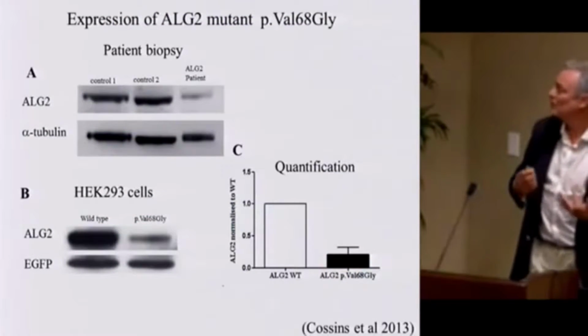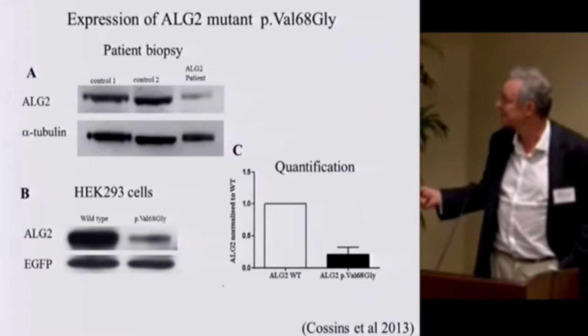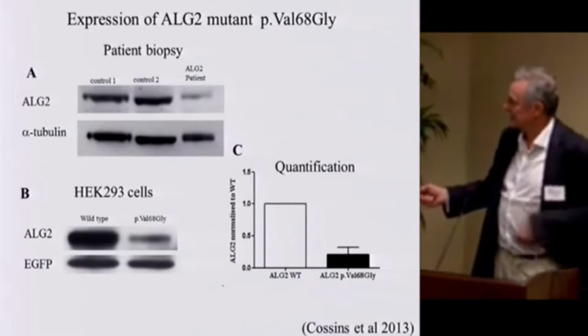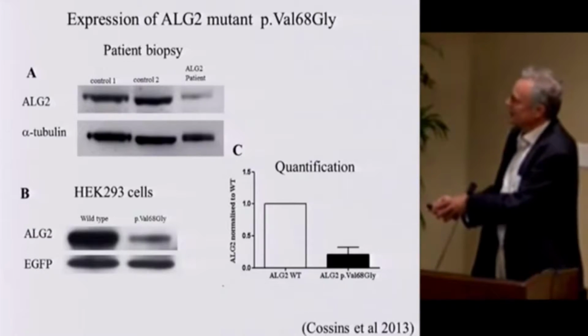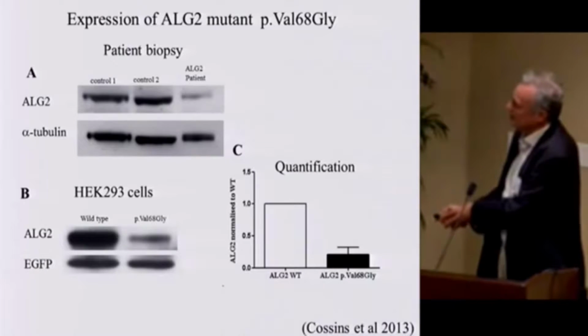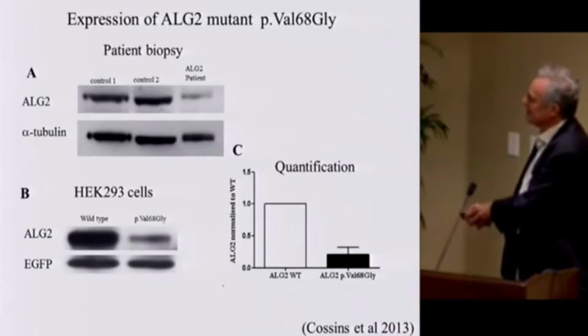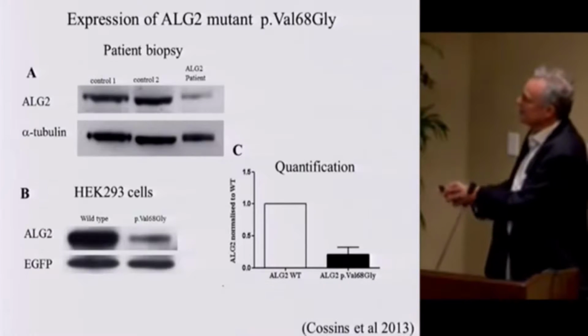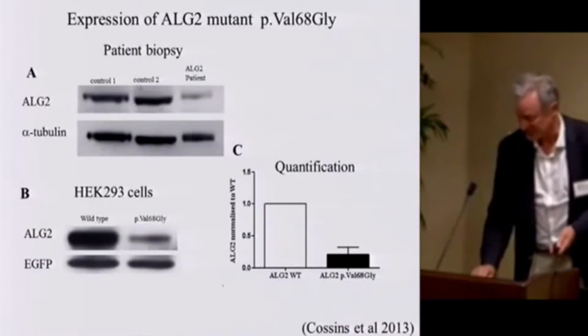And what's going on? Well, typically, if we did analysis of this, this is actually from a patient muscle biopsy, so we extracted the protein and looked compared to controls, and this was the mutation in ALG2. We see less protein being produced. If we similarly express it in HEK cells, we can again see a similar reduction level of protein. So the mutation is reducing the amount of this protein being produced.